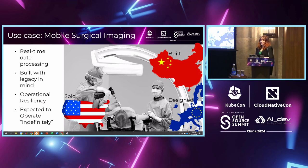But the operational resiliency requirements that are often provided by cloud-native solutions are really interesting to Medtronic, who on a global level understands that they can grow and scale if they have the financial incentives to do so.